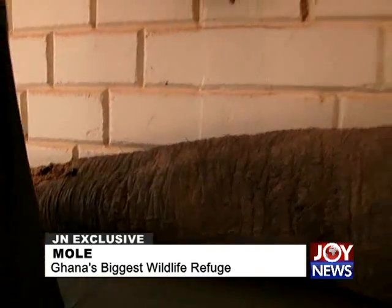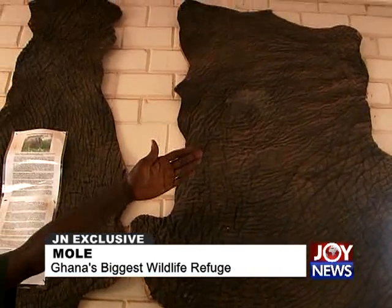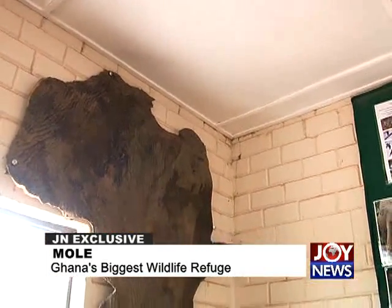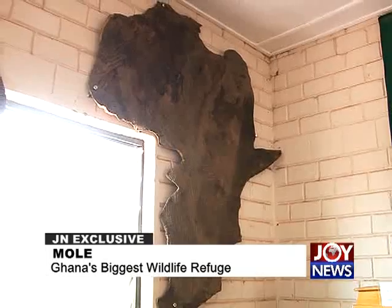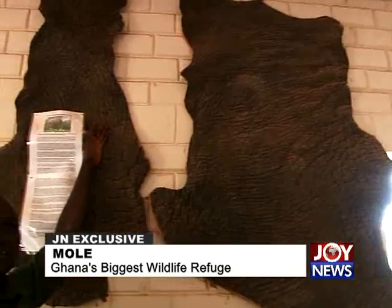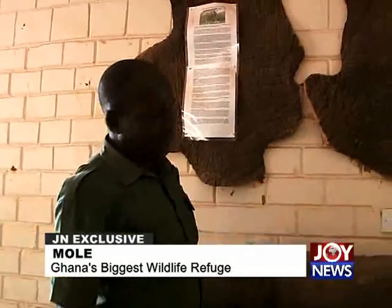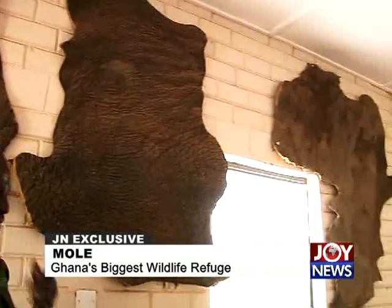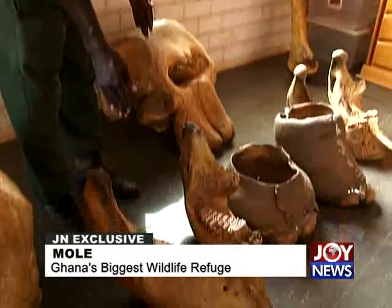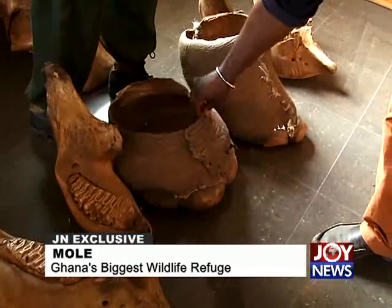Then these are the skins. The skin of the elephant used in carving the map of Africa. Okay. Oh, that's the Ghana flag there. Then Africa, and then the map of Mole National Park that covers an area of 4,577 square kilometers. Interesting. This is the lower jaw of the elephant. Then we have the front foot, and then this is the back foot. That's the front foot of the elephant.